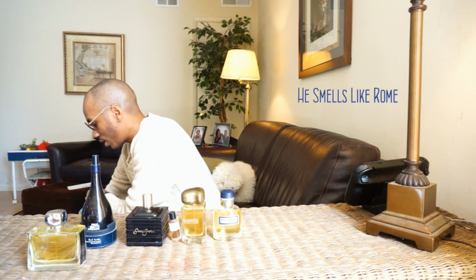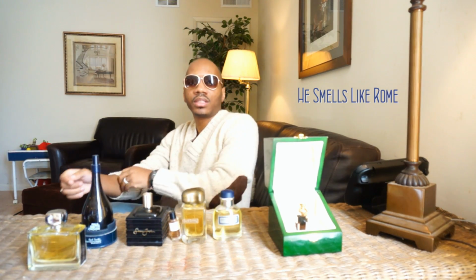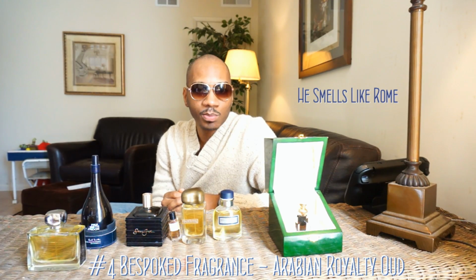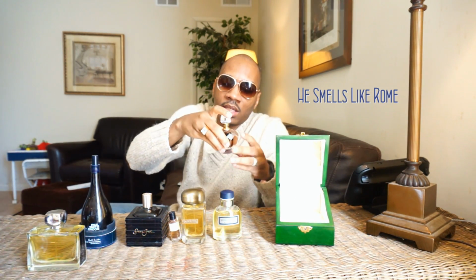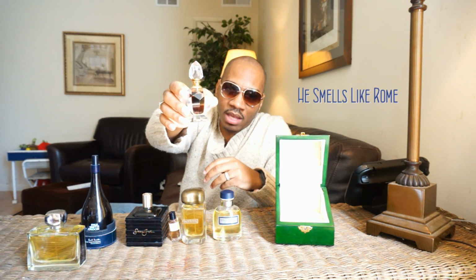Number 4 is a new installment of my Middle Eastern fragrances that I'm kind of venturing out there to check out. And this is a bespoke fragrance made specifically for me from the Middle East. I basically added a bunch of different notes that I wanted to be in a fragrance, and it was put together. So this is an oud, ginger, cinnamon, and orange blossom fragrance with tonka bean and vanilla mixed.